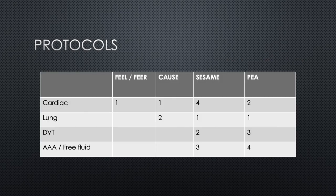Various protocols have been described for the use of ultrasound in cardiac arrest, and they all involve some combination of heart, lung, DVT, AAA, free fluid, in various different orders. There is some flexibility here.